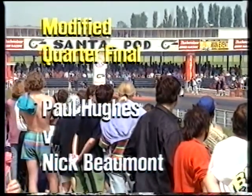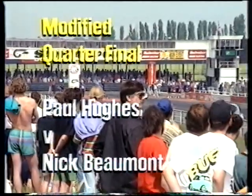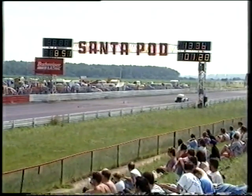And the crowd straining to get a view here, as we are from our position. And it's Nick Beaumont going against Paul Hughes. Nick Beaumont, you can see that huge handicap he's got there. This gorgeous funny car of Paul Hughes will be coming into shot very quickly. Can Nick Beaumont hang on? Let's have a look and see if he does.